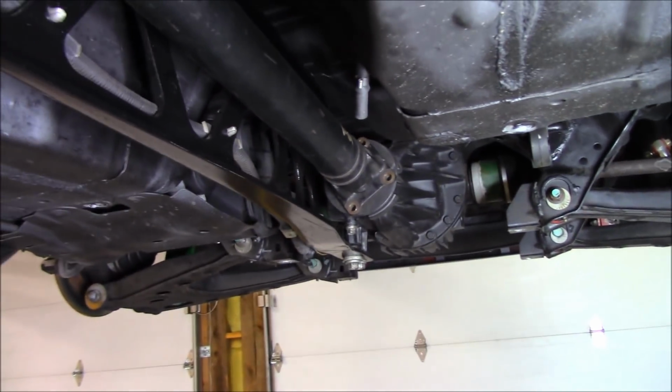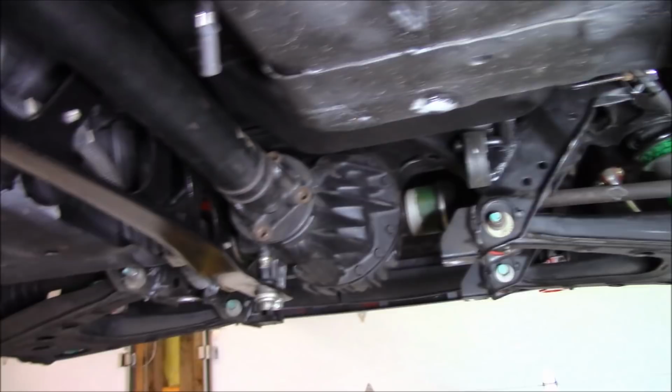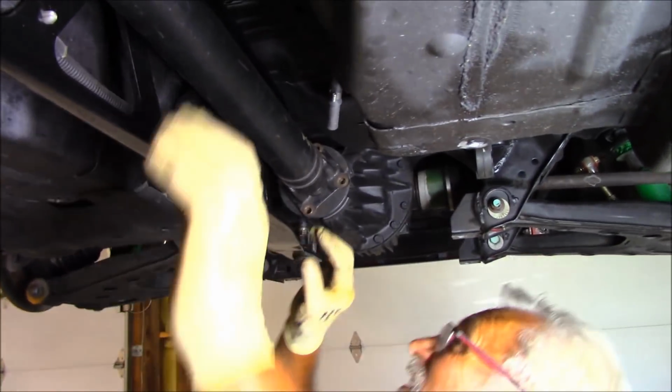Alright, I got the bolts, I got the washers, I got everything. I'm still filming. Do you want to take the drive shaft out or you want me to? I'll get it. I can't get it with one hand and holding the camera. I'm not as strong as you.